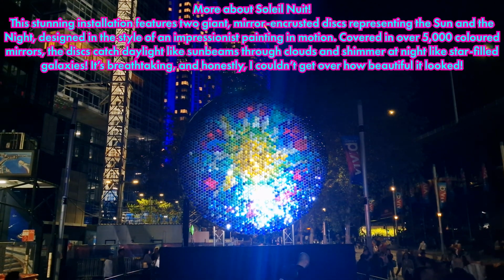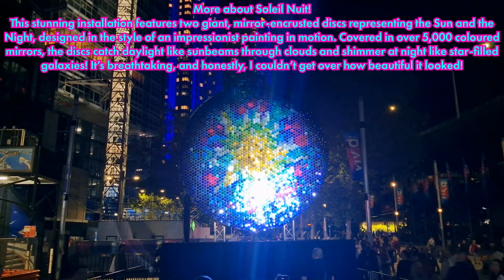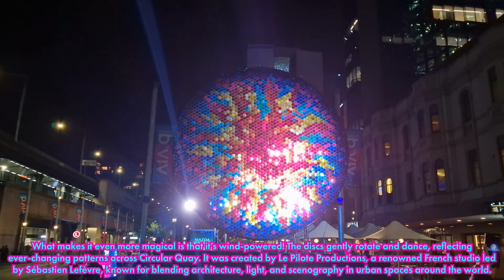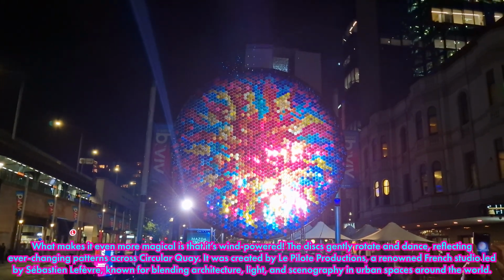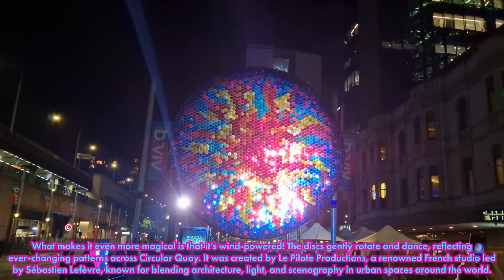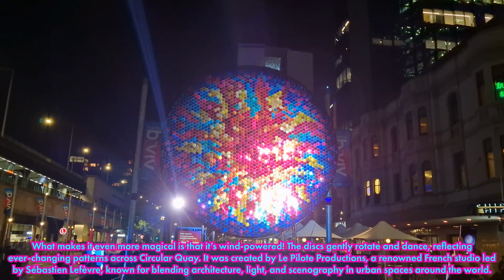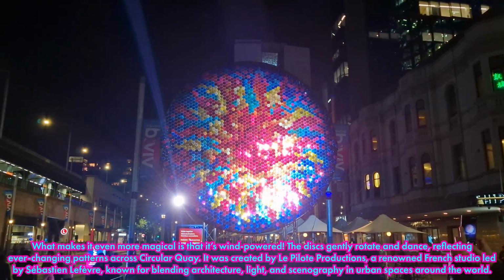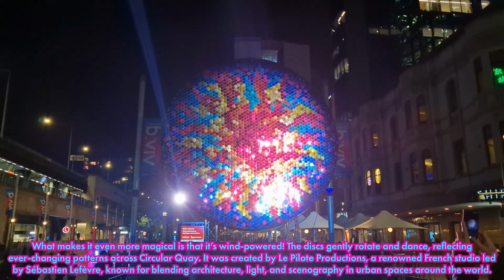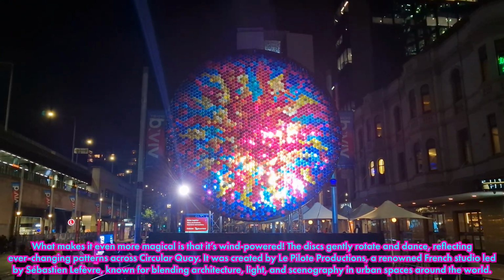It's breathtaking and honestly, I couldn't get over how beautiful it looked. What makes it even more magical is that it's wind-powered. The discs gently rotate and dance, reflecting ever-changing patterns across Circular Quay. It was created by Le Pillar Productions, a renowned French studio led by Sébastien Lefebvre, known for blending architecture, light, and scenography in urban spaces around the world.